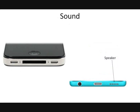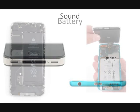Okay, now the sound. The iPod Touch only has one speaker at the bottom, while the iPhone has two. This is why the iPhone wins in sound, as it has more speakers, meaning it should be louder.